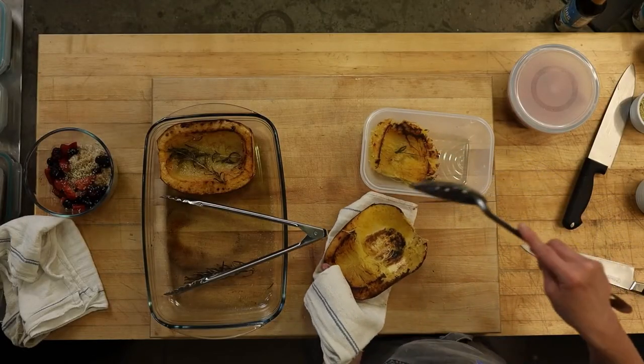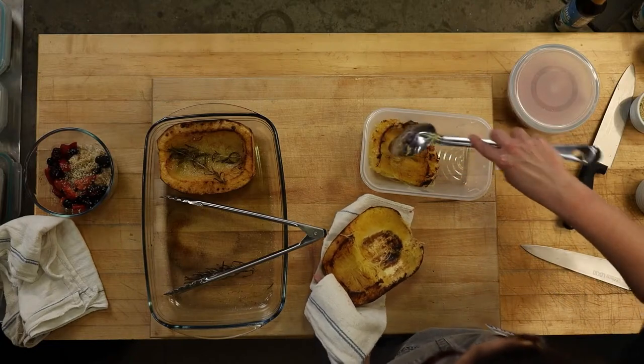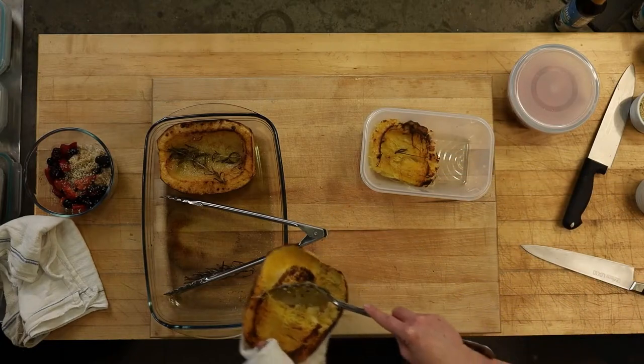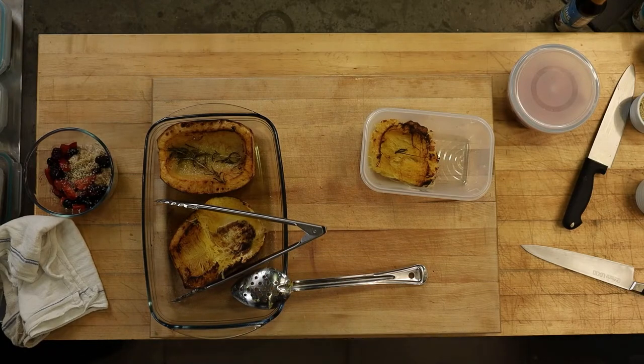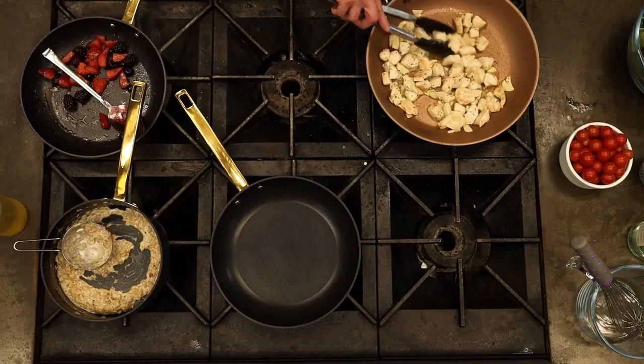I get really excited when a plan comes together. Look at this. Like angel hair pasta. Oh, it's so good. And you essentially get 4 servings per squash, right? I'm gonna come back and check my chicken.